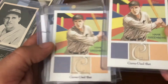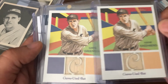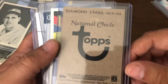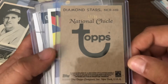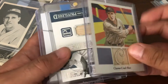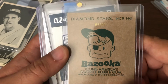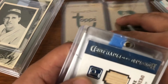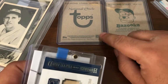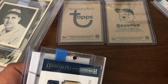Next up, you have two cards that look like they are the exact same. But indeed they are not. Because this one is 17 of 25. And this one is the Bazooka backs, numbered to 99. So there's three different backs to these cards of that particular release. I have all three of them now.